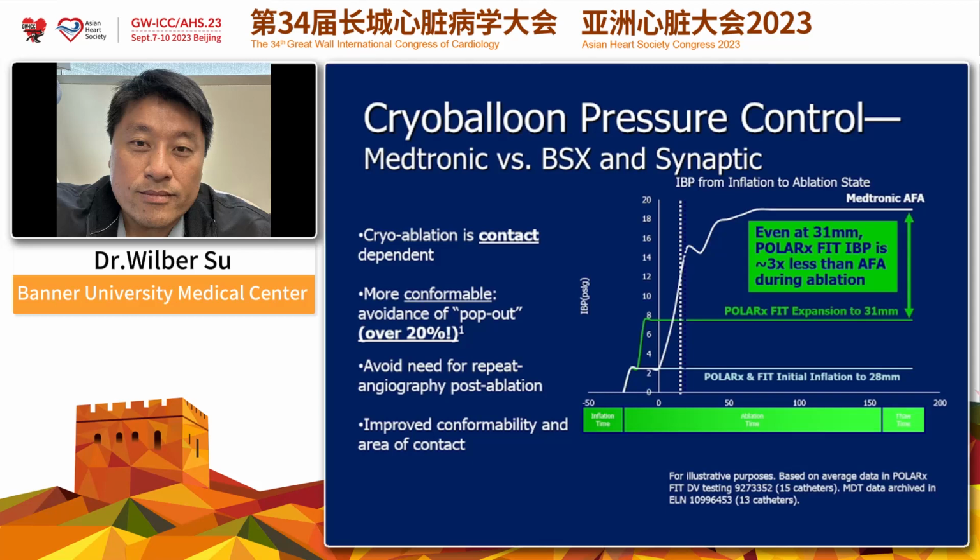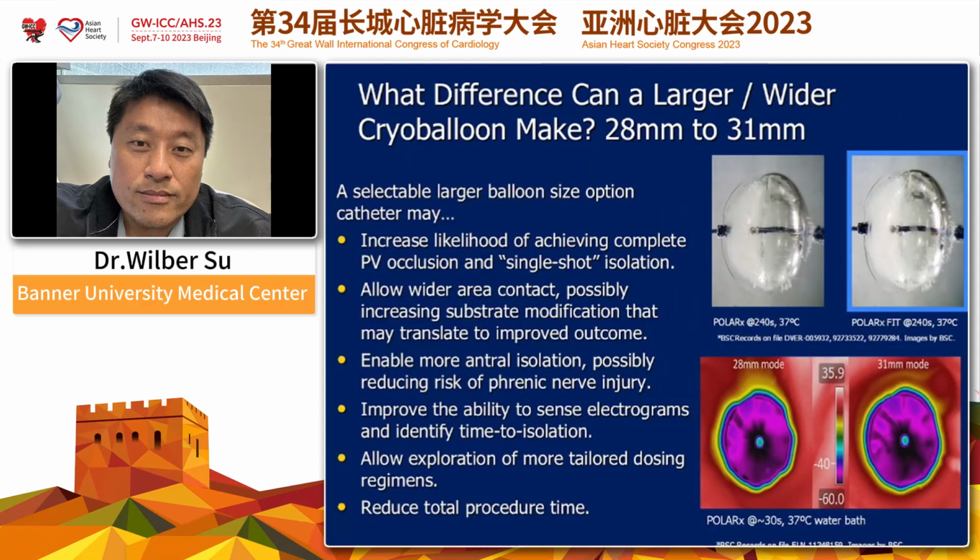So you notice that in the 28 millimeter state, the pressure is low, stays soft. That way it engages better. Once you start ablating, that pressure doesn't change. So what you see is what you get. Similarly, this happens for the 31 millimeter balloon, even though the pressure is slightly higher at the inflation. Ablation does not change that pressure. So there's no shifting. So there's no guessing about that.